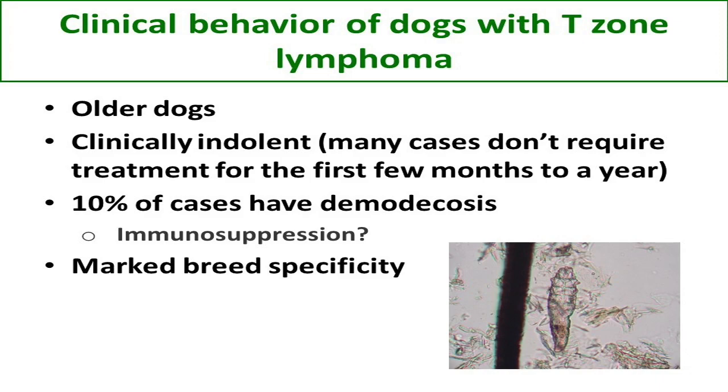I'm not going to talk about it today, but one of the PhD students in the lab has been looking at the potential reasons why there is immunosuppression. And so that's a paper that will come out later on this year, I hope.